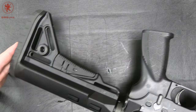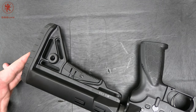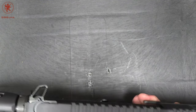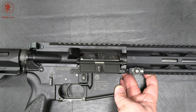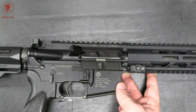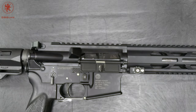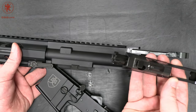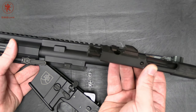and then your standard mil-spec buffer tube and stock. Now let's dive in and I'll show you how this comes apart, because as owner and fan of piston guns myself, I think this system is particularly neat. I'm going to pull the carrier out first just to show you that we're not dumping out all the guts of our piston system and there was nothing to worry about here.